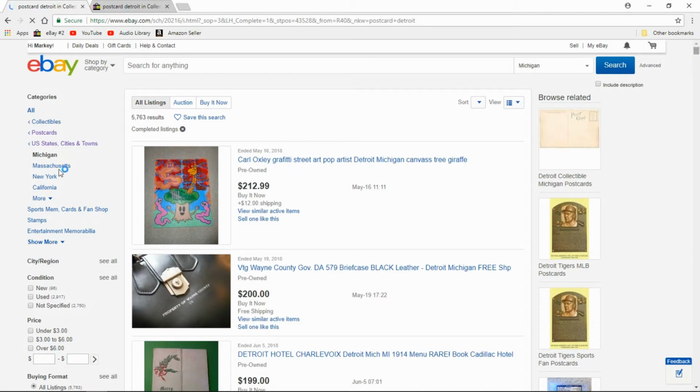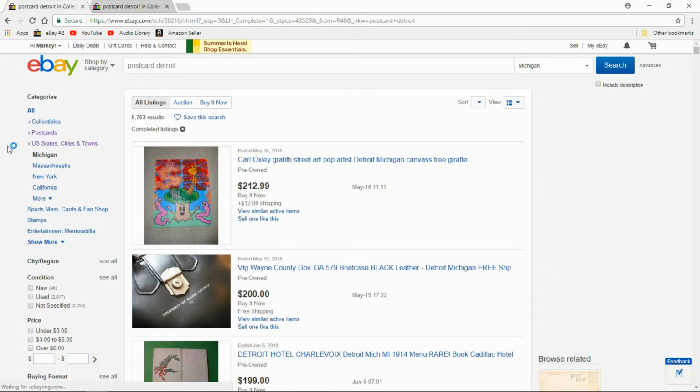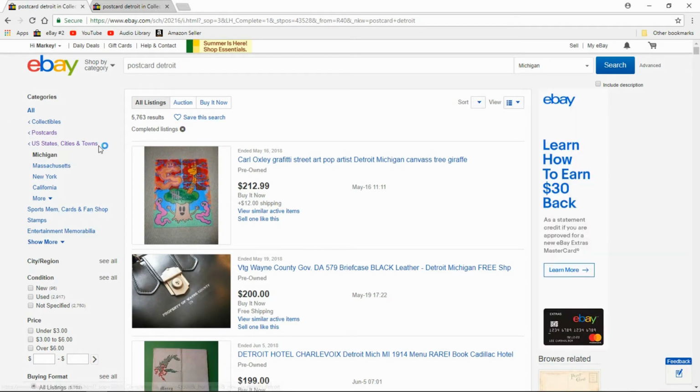Going down and breaking it down into just Michigan cards, again, we may be losing some other opportunities on pricing when you do this. So you've got to take that into account. But there's just too many to look through in the postcard section to even worry about looking through Detroit just in collectibles, or Michigan cards in collectibles. We narrow it down.